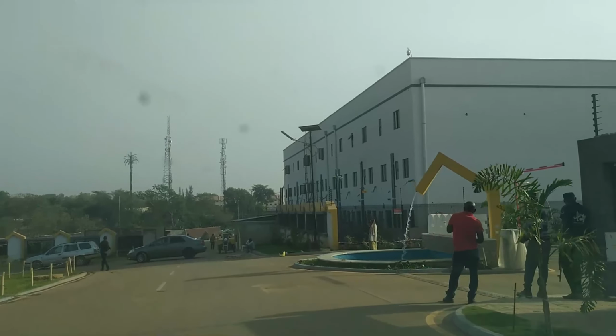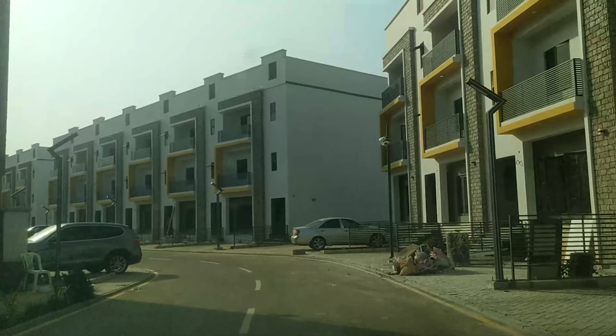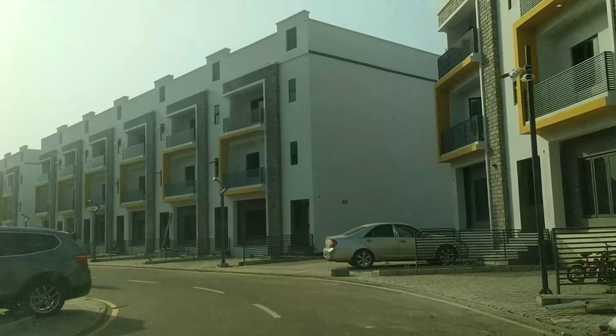We just drove into the estate, so let's now drive around so you guys can see. This is the estate buildings. You can see there's a lot of work still ongoing inside the estate, but besides that, I think some people have already moved in. As you can see, cars are parked here. Some people have already moved in, but apart from that, a lot of work is really ongoing.